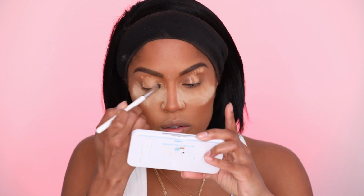All right, I am gonna conceal my entire eyelid with the NYX Golden color. So this was the first concealer I used. I love using concealer as like an eyeshadow base. And it's almost like a brow highlight. Blend that in. So if you fill in your brows and you make a mistake, just use concealer to clean it up.